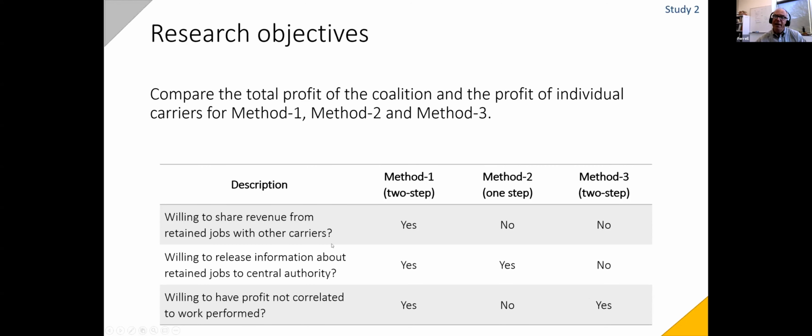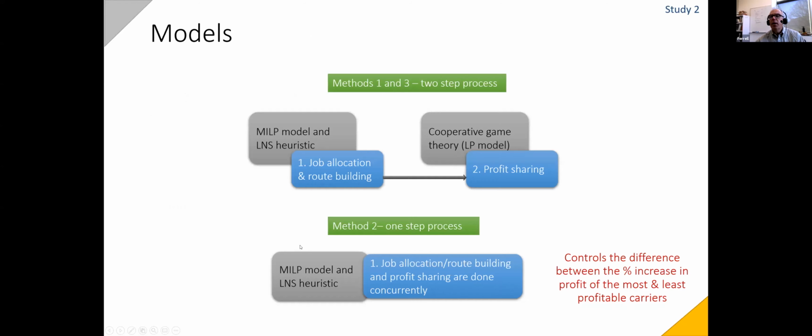And method 3 literally says, I'm going to keep everything about the retained jobs private. A two-step process is used where the mixed integer linear programming model and the large neighborhood search heuristic are used to do the job allocations from the central authority, and build the routes. Once that is done and we have maximized profit, some basic elements of cooperative game theory are used to fairly allocate the profit. So you maximize the total profit first, then pass it off, and we figure out a fair way to divide the profit.